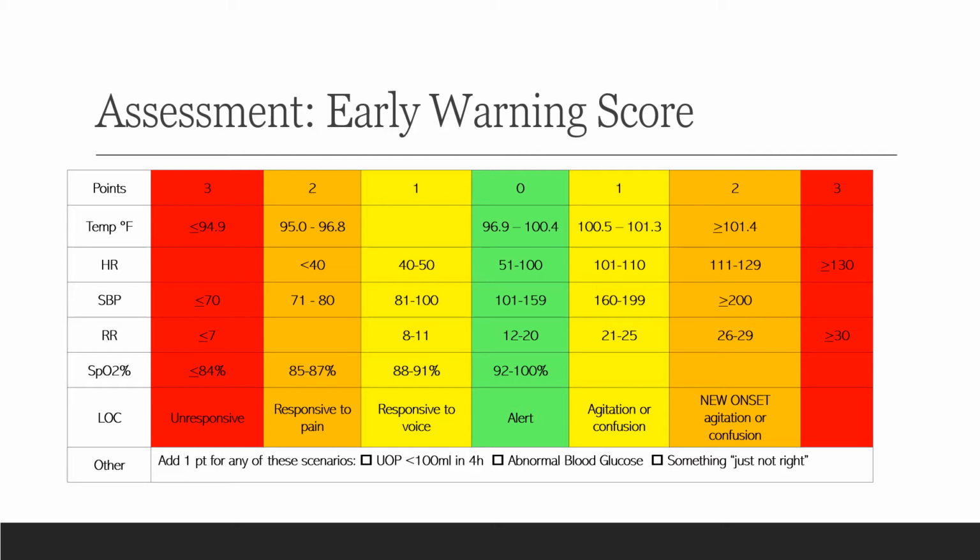The composite score is used to classify the severity of patients' current hemodynamic situation. It's to be performed immediately after taking a full set of vitals and should be assessed frequently throughout each shift. It is not necessary to perform early warning score on comfort care DNR patients.